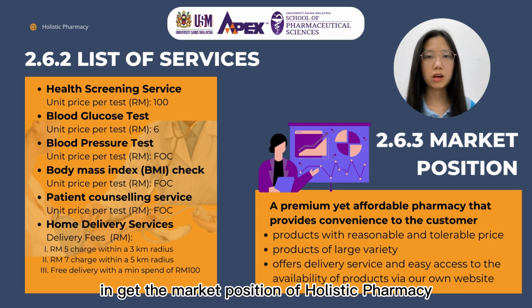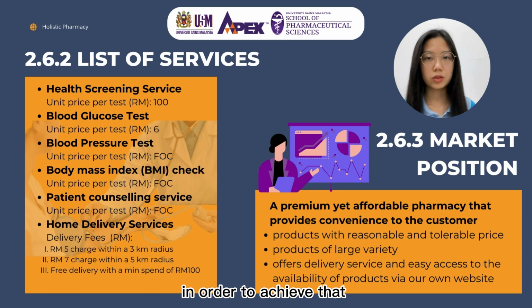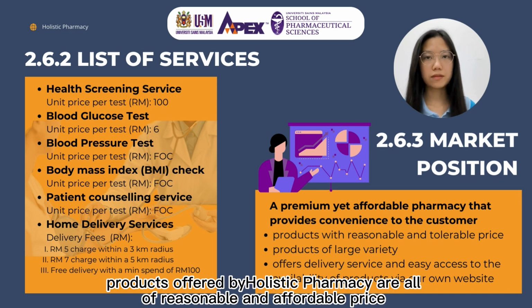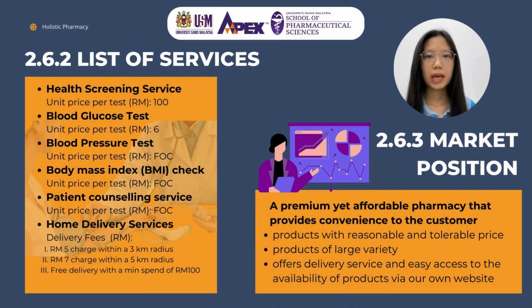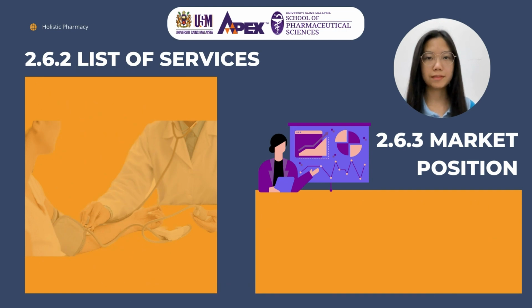The market position of holistic pharmacy is a premium yet affordable pharmacy that provides convenience to the customer. In order to achieve that, products offered by holistic pharmacy are all at reasonable and affordable prices and of large variety. We also offer delivery services and easy access to the availability of the products via our own website.